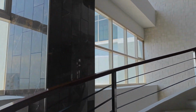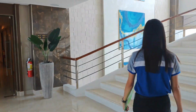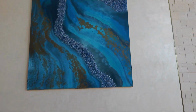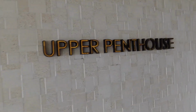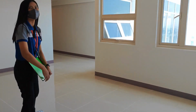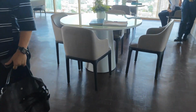Now let's explore some of the fantastic amenities at Coast Residences. Check out our upper penthouse with that inviting view once again. We also have a game room where you can enjoy billiards and other fun activities.